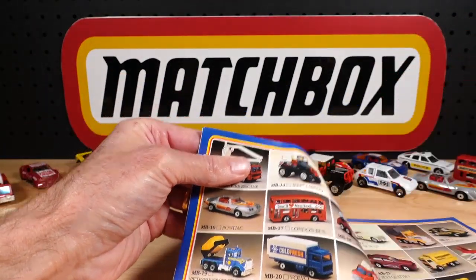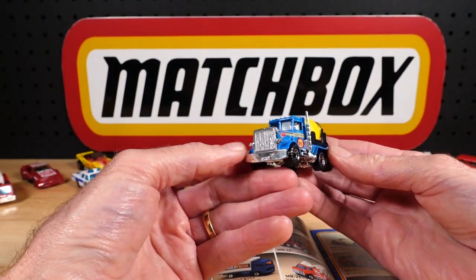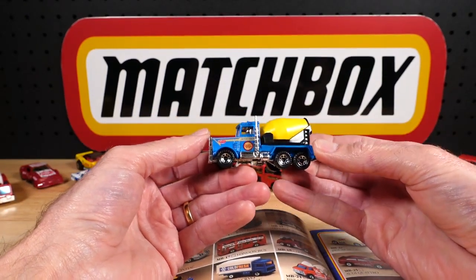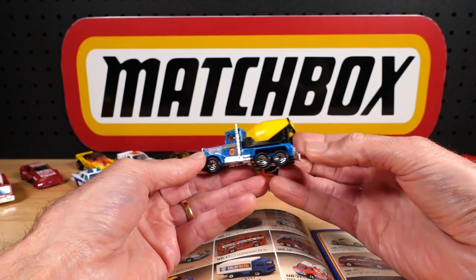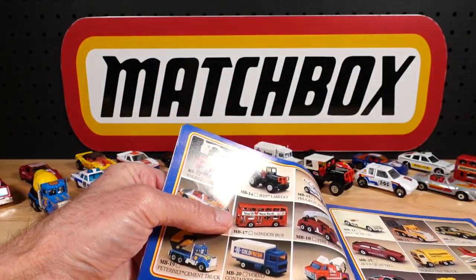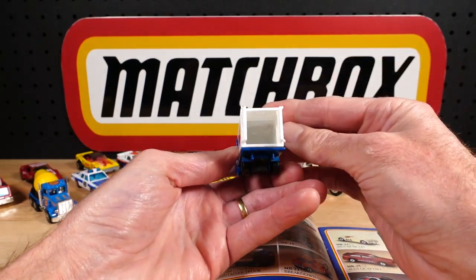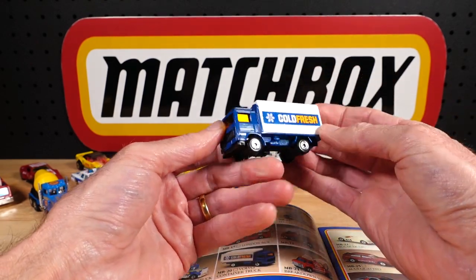And Peterbilt cement truck is at number 19. This one with the chrome stacks, same as the tanker. This casting also comes with the dump truck, doesn't it? And the tow truck. Many, many to find. Really love this casting. Moving right along, number 20 is the Volvo container truck. And we've got cold fresh on the side. Plastic box on the back. But there's a lot of metal to this one. Nothing cold or fresh in the back.